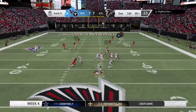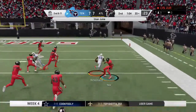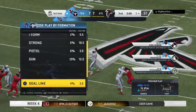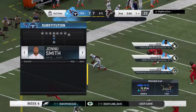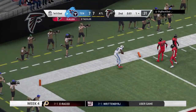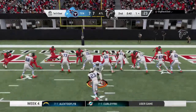2nd and 11. Complete. Richardson has it. And he doesn't quite make it, taking it within an eyelash. Dropped at the 1. Give him 32 on the play. It's not a surprise when you read scouting reports and watch tape because you know he's a heck of a player. But he is so difficult to get down in the open field. They just want to get him the ball and let him do his thing.